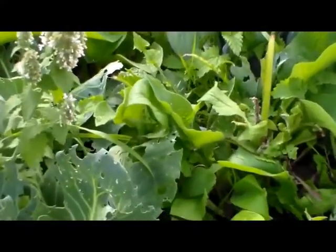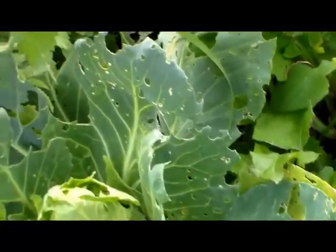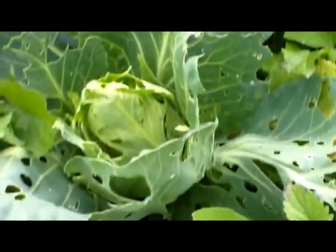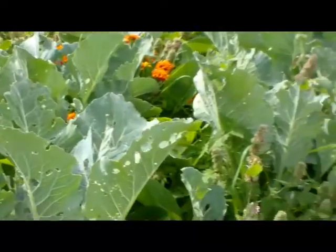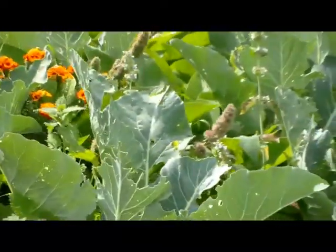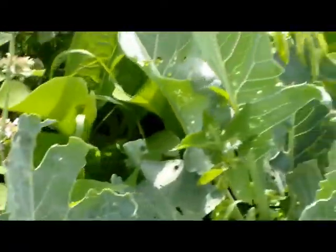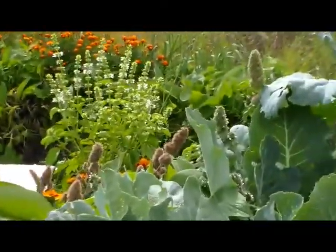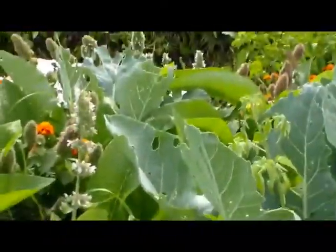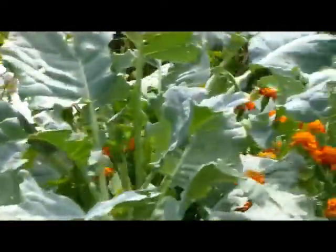Looks like you've had a lot of predator insects on the cabbage, but we are getting a little head there forming. Didn't really expect much from these because they were planted last, pretty late. We're always experimenting, you know, and improvising on things a lot of the time, and that's one way that we learn.